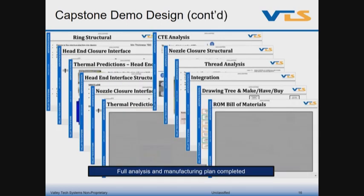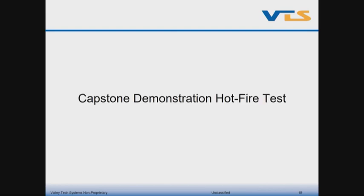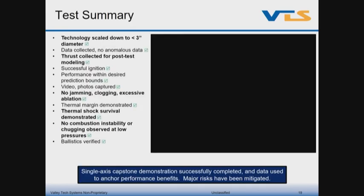On top of that, we did a lot of analysis to make sure that all aspects of the design were covered. Then we looked at all the risks, ranked them, and came up with appropriate mitigation plans. After all that, we actually fabricated some custom hardware and went into a hot fire test with all this. So to summarize the test, lots of good things happened.